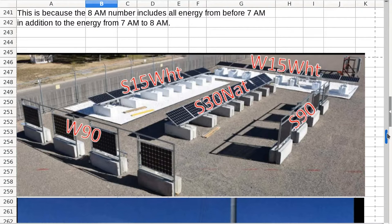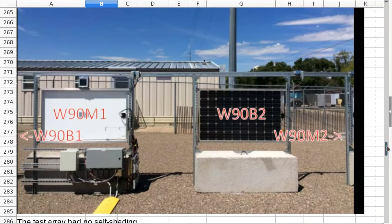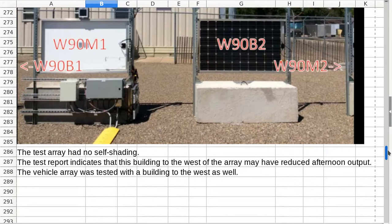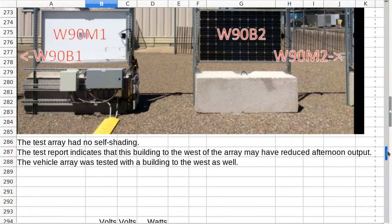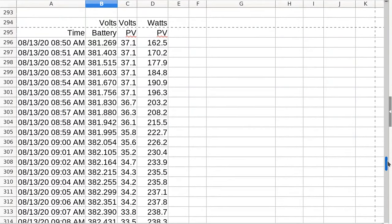Here is the test setup for the Prism Solar test, which was conducted by Sandia National Laboratories. We see that their test setup has almost no obstructions to the east, but to the west there is this building here. And the location we tested our bifacial array at also had a building to the west, which reduced the afternoon output.